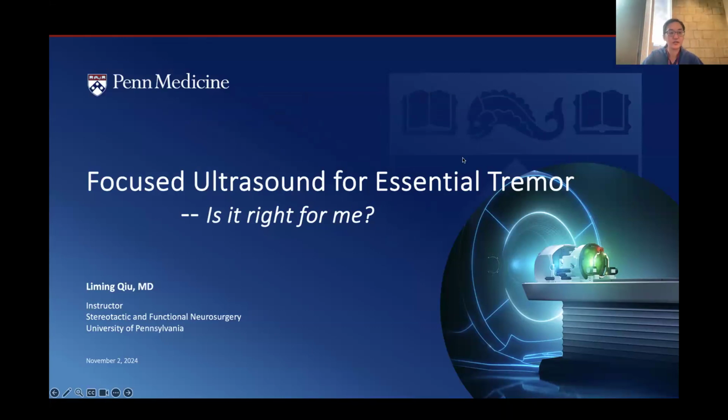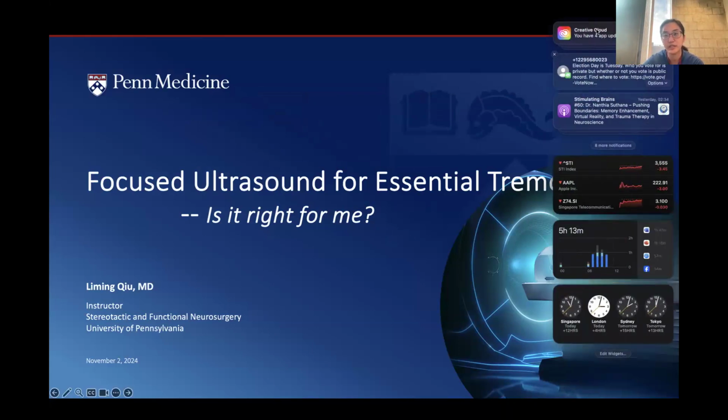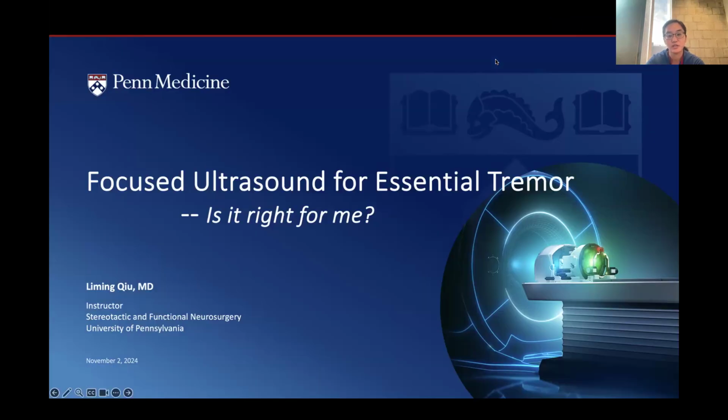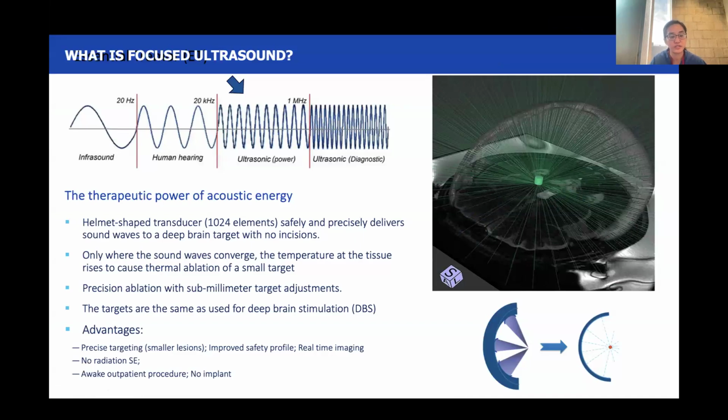All right, good. So I'm going to talk about focused ultrasound for essential tremor and is it right for you? So some of the considerations that we make when we see patients in the clinic to decide whether they are good candidates for focused ultrasound. So what is focused ultrasound exactly?